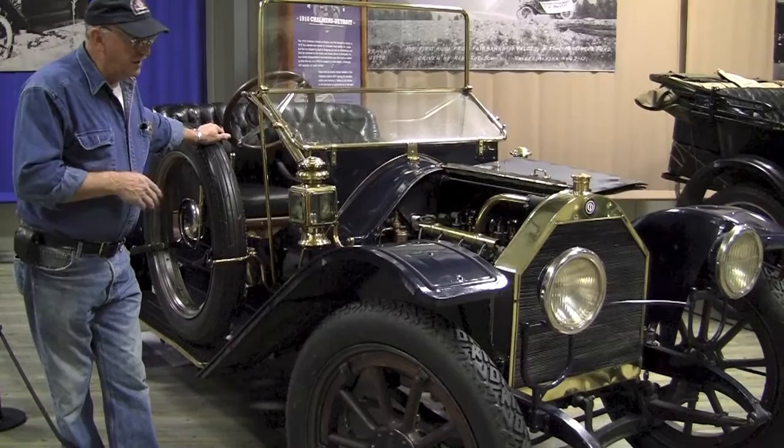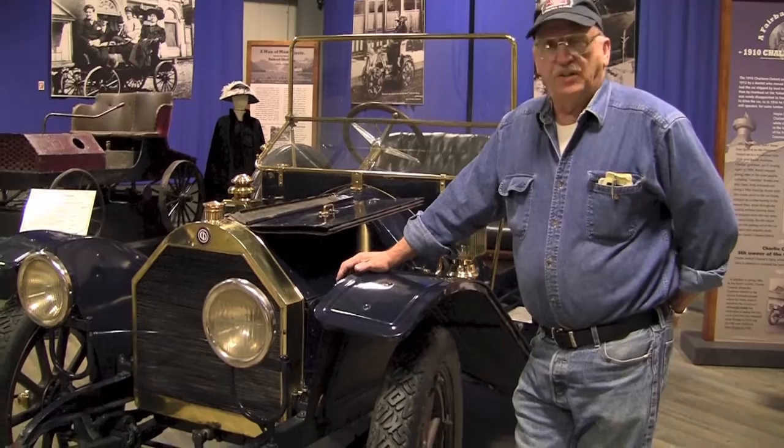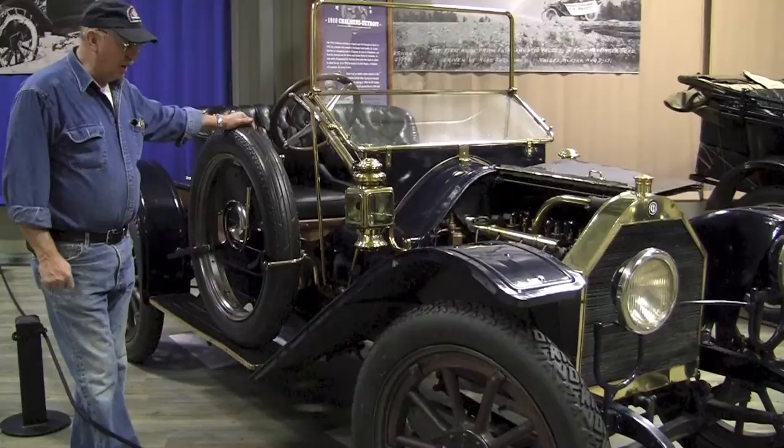There again, it ran the parade this year, the Golden Days Parade, and it was the first car to cross the new bridge downtown. Just really a great piece of Fairbanks history, and we're very lucky to have it here on loan.